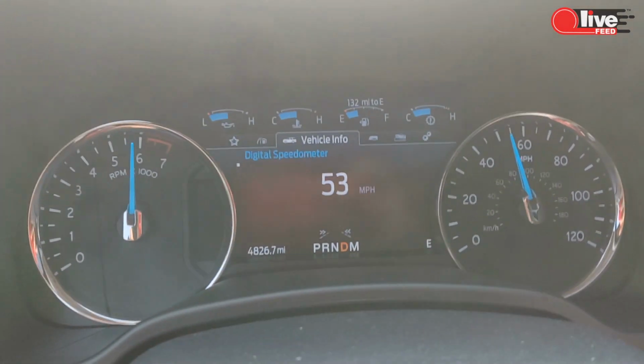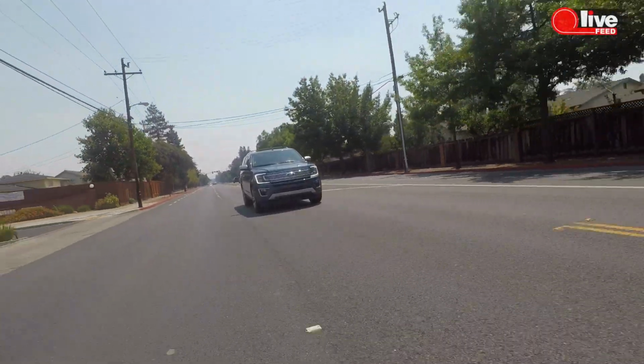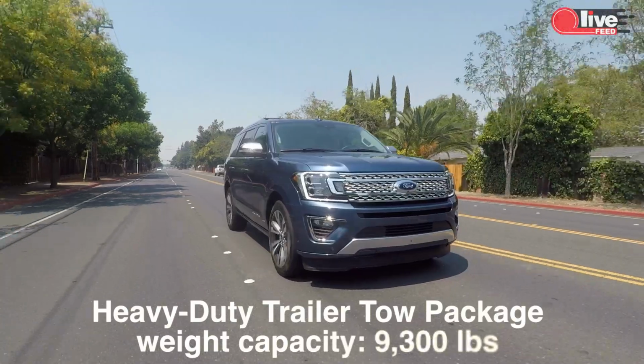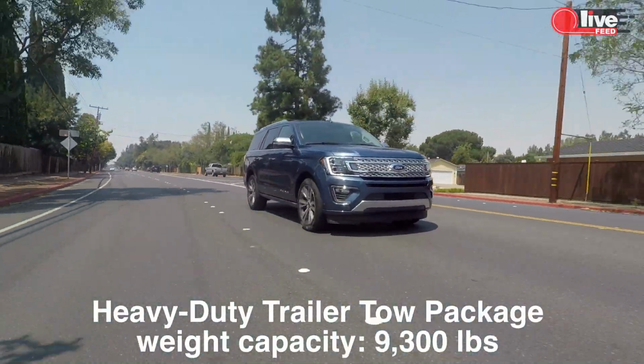It pulls really strong and really fast, and it's got this punch right around 4,000 RPMs where you get all the horsepower. And the numbers could be impressive, but at the same time it's a larger truck. Well, let's call it a truck because it's essentially a truck. You can get the optional heavy-duty trailer package and it will boost the numbers to 9,300 pounds. Think about it. 9,300 pounds in a luxury big SUV that can carry a boat behind you.